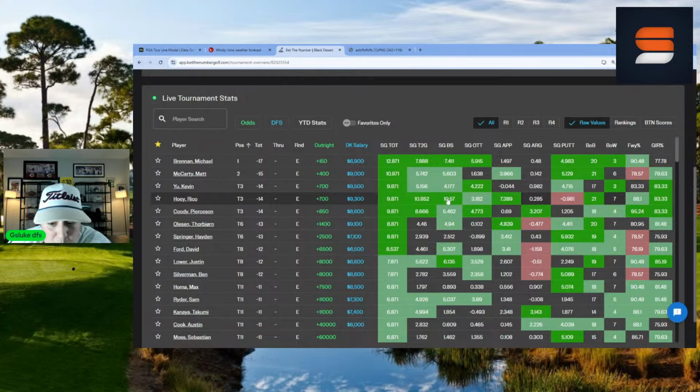Rico Hoey, number 1 shots gained ball striking, 10.5 shots gained to the field. You can look at that, 7.4 shots gained approach over the first 3 rounds. Those are where a lot of my conviction plays are coming in. So going back to that placement point tag, maybe somebody like Hoey putted over his head today, I give a little bit of grace to those players when their full 54-hole stats look as good as what we have right here. So that's what we have on Rico, and that's why I give him a pass in that category, and he makes my player pool.